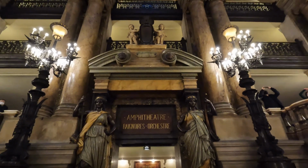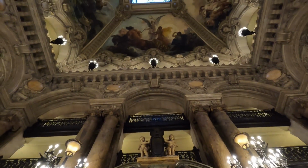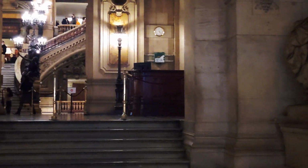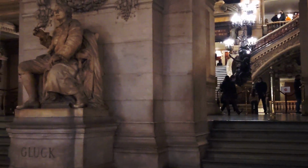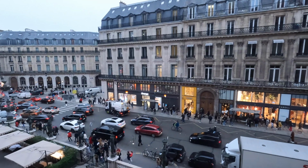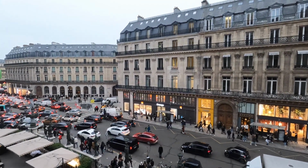Despite not being covered by the Paris Museum Pass, I think l'Opéra Garnier is a must-see in Paris, like the Palace of Versailles or the Louvre. I'm very envious of Aurélie being a season ticket holder at this stunning opera house. In the future, if I get a chance, I hope I can also catch a performance there.